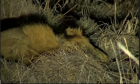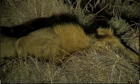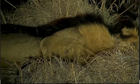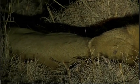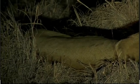You can see the dry nature of the grass there against these lions. For literally only 2 weeks ago, the grass was the same color as these lions. And now you can see it's taking on that grey cast. And they're starting to stick out again.